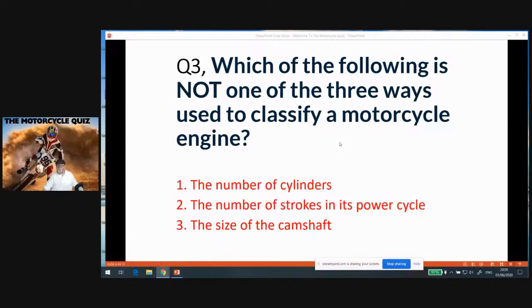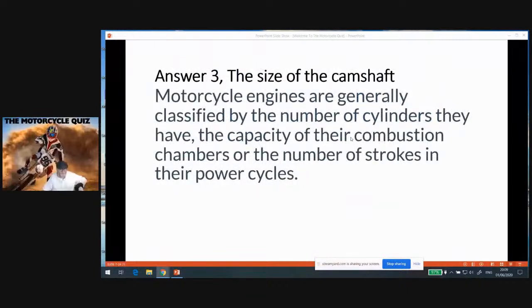You reckon the camshaft, David, yeah? Yeah, just answer the way if you want to. It's easy, isn't it? But I think you're absolutely right. Camshaft. Most motorcycle engines are generally classified by the number of cylinders they have, the capacity of the combustion chamber, or the number of strokes in a power cycle, with a 2-stroke or 4-stroke.